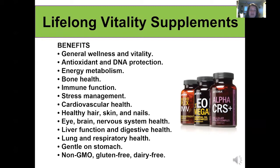So general benefits, it's a general wellness and vitality. It's antioxidant and DNA protection. It gives you energy, bone health, immune function, stress management, cardiovascular, healthy hair, skin, and nails. And I have hair to prove it. I used to have a bald spot on my head, and then that plus a few hair products from doTERRA basically took care of it.